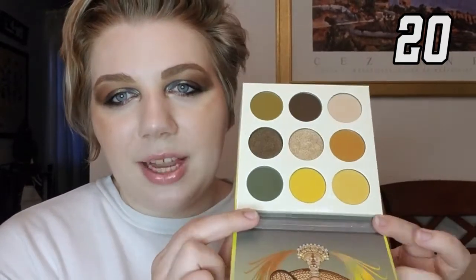It is quite pigmented, which I like. I love when eyeshadow palettes are more pigmented because I don't like to deal with building them up so much, unless they're patchy, then I get annoyed, but these aren't patchy at all. I also love the artwork in this. I think it's really pretty. I always love the Juvia's Place artwork, but anyways, this is a really nice and neutral palette. I think it's really nice for fall too.